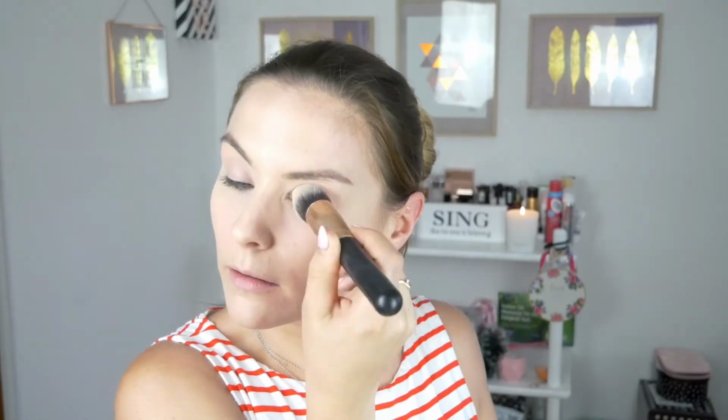To set my under eye area, I'm going to take my favourite under eye powder. This is by Essence. It's the All About Matte powder. I haven't used anything else for ages. I just love this so much. It's so nice under the eyes. It stops my concealer from creasing, but it doesn't look powdery at all. And it's so cheap, I mean bonus. So I just dab that under my eye, and a little bit across my eyelids as well.